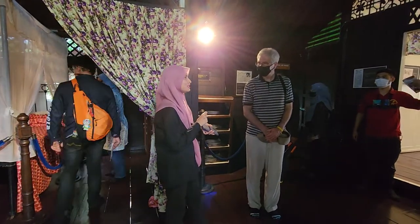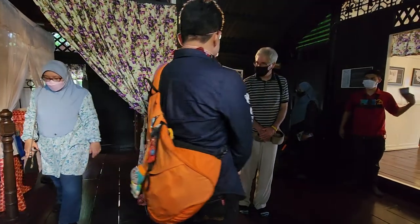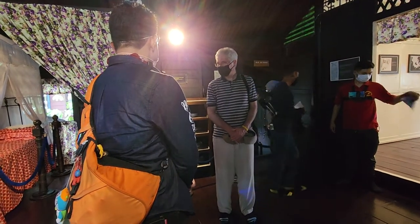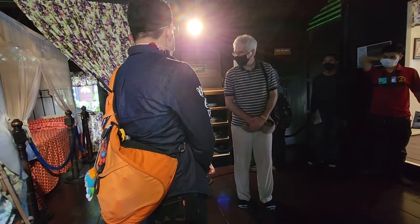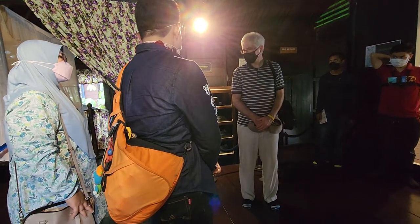Some books raised issues during that time, like The Malay Dilemma. But only after he became prime minister could the book be published. What was he trying to say in the book? Actually, we call it the Malay Dilemma.